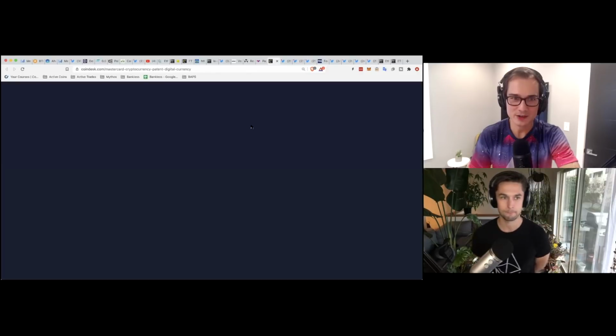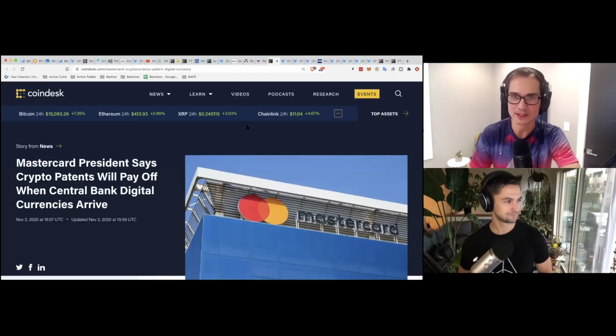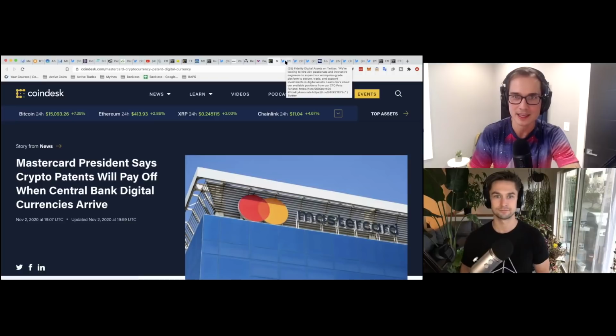Yeah, MasterCard joining the fray. Their president this week says their crypto patents will pay off when the central bank digital currencies arrive. Everyone thinks central bank digital currencies are coming. Even the biggest banking processors, payment processors in the world right now.